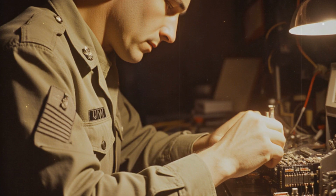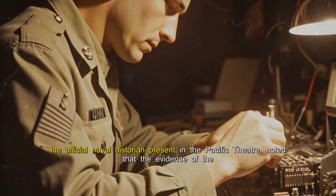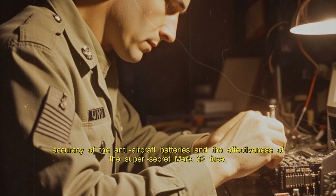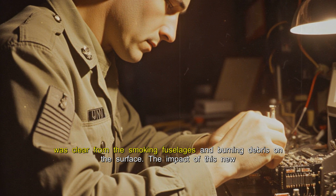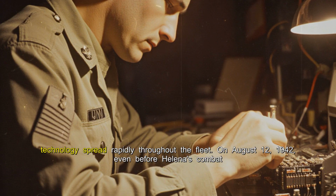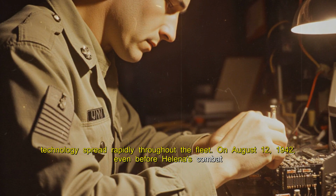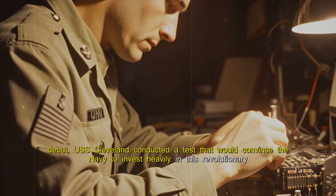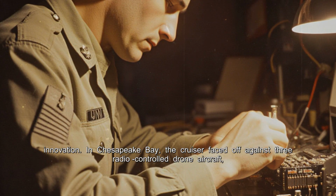Samuel Eliot Morison, the official naval historian present in the Pacific Theater, noted that the evidence of the accuracy of the anti-aircraft batteries and the effectiveness of the super-secret Mark 32 fuse was clear from the smoking fuselages and burning debris on the surface. The impact of this new technology spread rapidly throughout the fleet. On August 12, 1942, even before Helena's combat debut, USS Cleveland conducted a test that would convince the Navy to invest heavily in this revolutionary innovation.